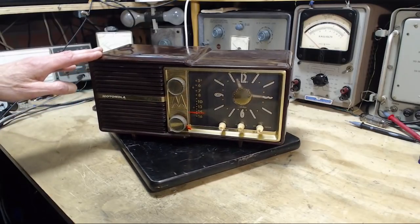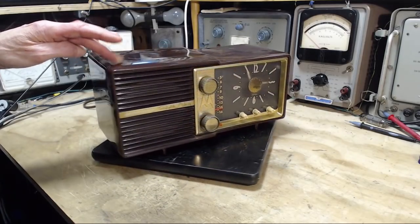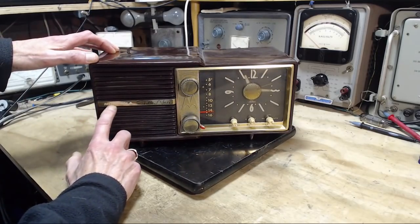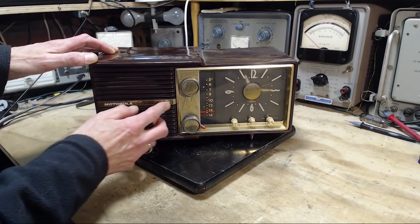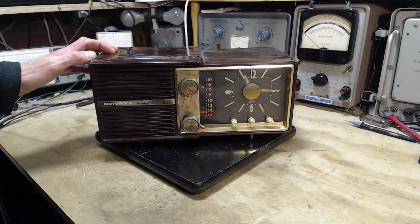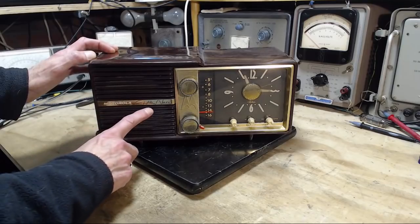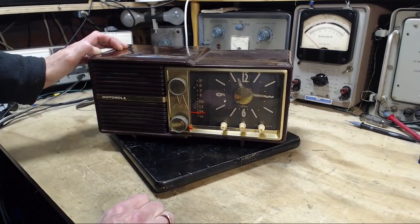And I like this radio. I think this is a really nice radio. The cabinet is in really good shape all around. And it says Motorola Golden Voice. Golden Voice is a trademark that usually indicates a higher than expected quality of sound coming from a radio, that the radio is achieving a certain high standard. We'll probably find another sticker on this radio, and we may even find the signature of the chief engineer on that sticker. I'm not sure if we will.